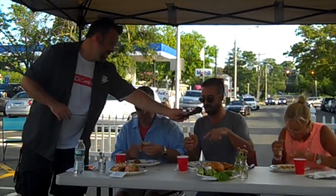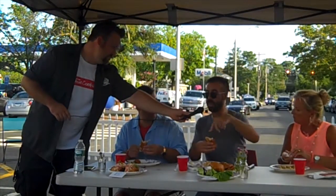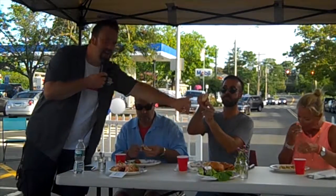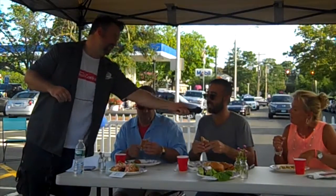Completely different ratio of lobster to bread. This is a very small amount of bread wrapped around a lot of lobster. Show these guys so they can see that. You guys check it out. Look how much lobster there is here compared to the amount of bread. That's what he's talking about, which is, to me, a good thing. Chef, is that a good thing for you? I'm about to find out.